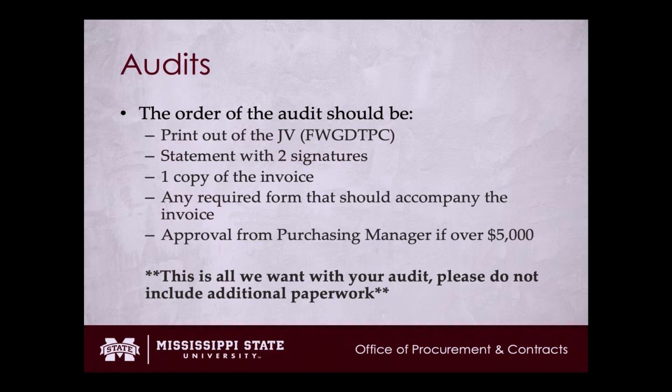So food form, hotel form, membership dues forms, equipment requisition form, or property acquisition form. If you had to obtain approval from your purchasing manager for a purchase over $5,000, or approval from the state contract office, or approval from HR for job advertisements, you would also want to include those in your audit. But this is all the paperwork that we want.